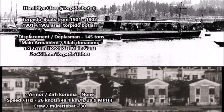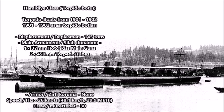The next class of vessel on the list is the Hamadi class of torpedo boats that were constructed between 1901 and 1902. This class consisted originally of two vessels, the Hamadi and the Abul Masid, which was later renamed the Eunice in 1908. But the Hamadi was actually sunk in 1911 during the Italo-Turkish War in a major engagement with the Italian Navy. So by World War I, that left only the Abu Masid, or the Eunice, representing this class.